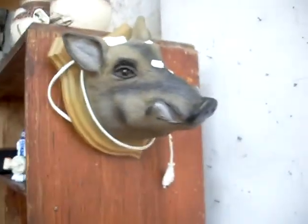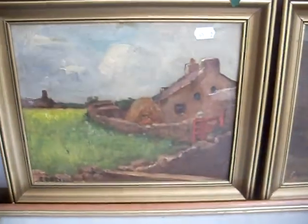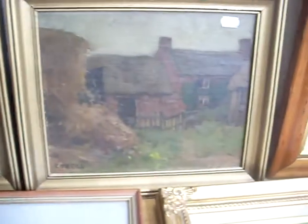There you go, a light up boar's head to go on the wall. He's pretty cool. Some nice paintings, lovely little Arnold Holst. I like these, they're both signed C. O'Neill. Can't find anything about the artist, they look European.